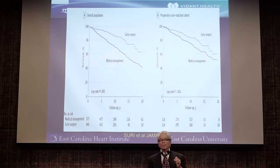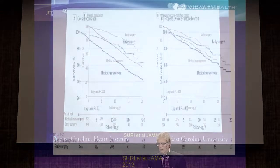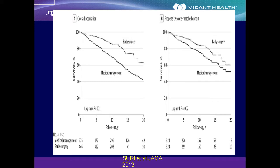which may be why in this propensity match study, now this is not a randomized trial, and you can never propensity match for everything. But in this study that Shukri Curry published, early surgery, this looks at survival before any of those triggers occurred.